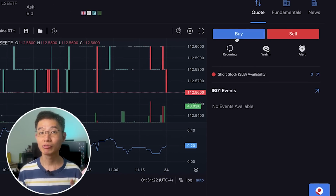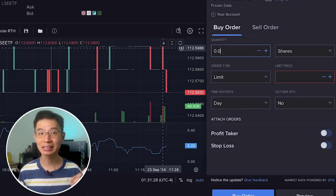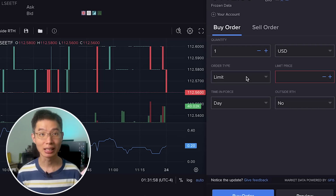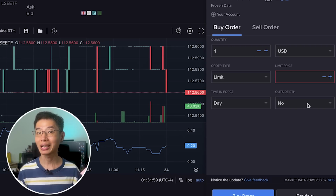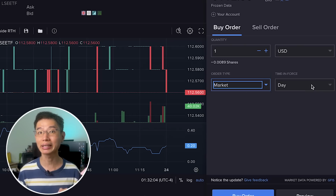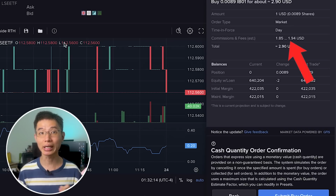Then click on buy. For quantity, you can buy with as little as 0.0001 shares or $1. But I recommend buying a much bigger amount, like $1,000 or more. Otherwise, you will need to park your money in there a lot longer to make it worth it. As for order type, you can try to set a limit order if you want to time the price. But personally, I would just go with market order to buy it immediately. The total fees should add up to around $1.80 to $1.90. If everything is okay, just submit your buy order and you are done.